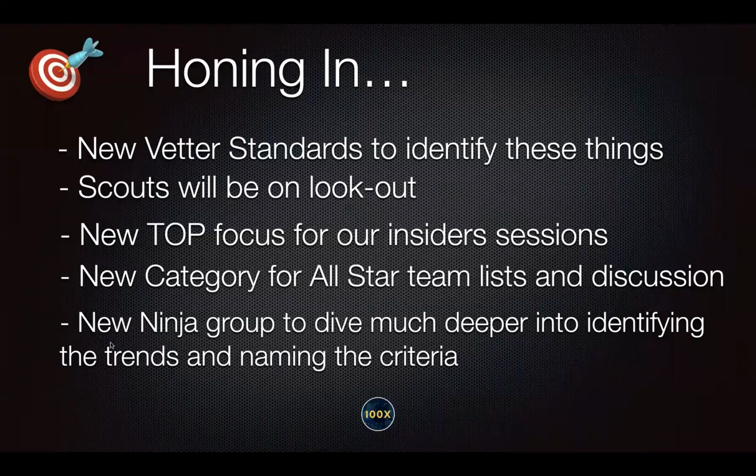Those that we can just jump in and have faster conversations, deeper conversations, because they're the most active in the group. And our focus will be on identifying not only what projects we might be seeing that meet the GOAT standards so we can let the community know and so we can know about them, but also identifying new trends, because there's going to be new trends.